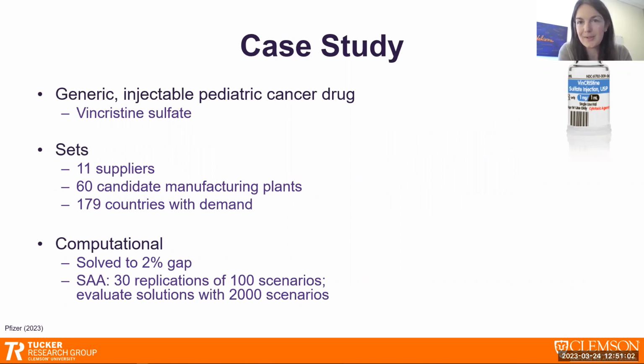In terms of our sets, we'll have 11 suppliers distributed throughout the world. We have 60 candidate locations where you could locate a manufacturing plant, and then we'll seek to meet worldwide demand and consider 179 countries. If you're curious, the SAA, we use 30 replications of 100 scenarios, and then we evaluated with 2,000 scenarios. So not a crazy number.